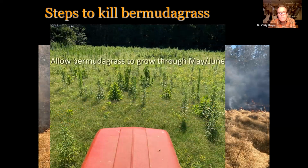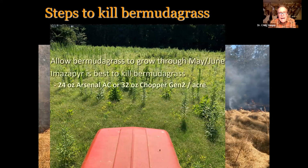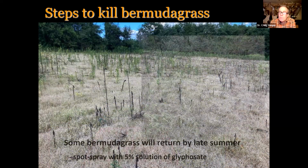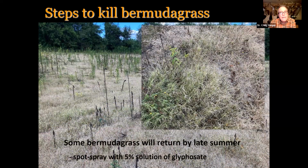Then into spring and early summer, we have Bermuda grass greened up all over the field. We apply an application of imazapyr, and then by August, the field is dead. But watch, there will always be recurring patches of Bermuda grass greening back up. We like to spot spray those with a 5% solution of glyphosate, because glyphosate is not soil active.